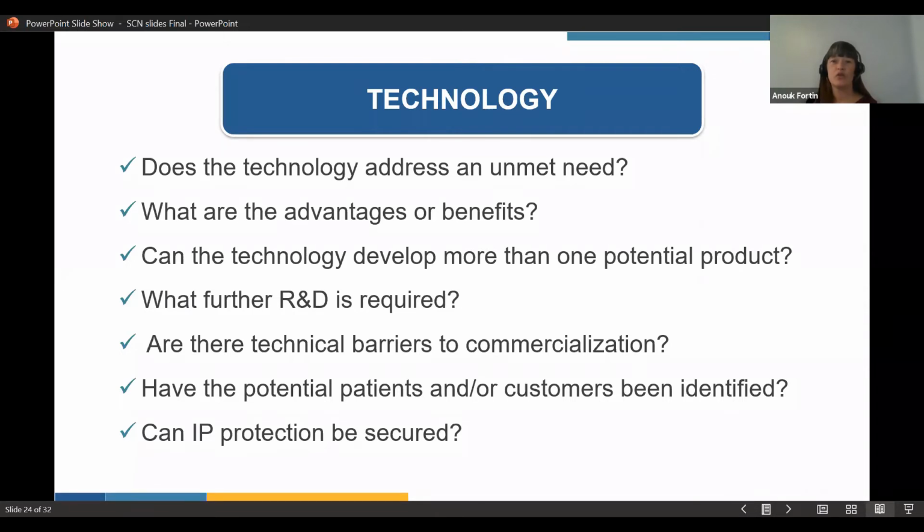We also need to assess the potential patients or customers that would benefit from the technology and determine if IP protection can be secured. And although patent is an important means, it's not the only means. There's other IP protection that is possible, such as copyright, trademarks, and trade secrets.